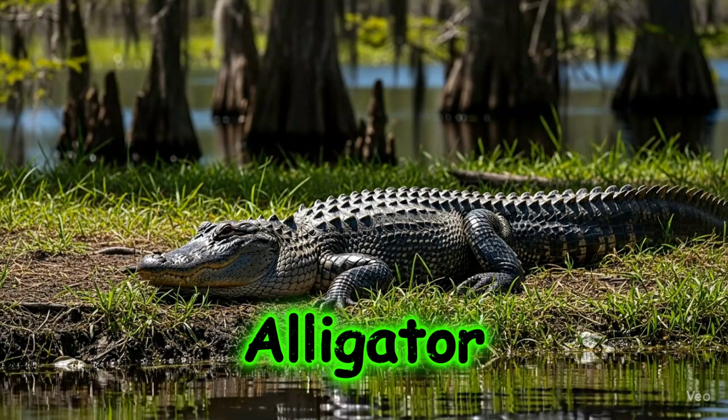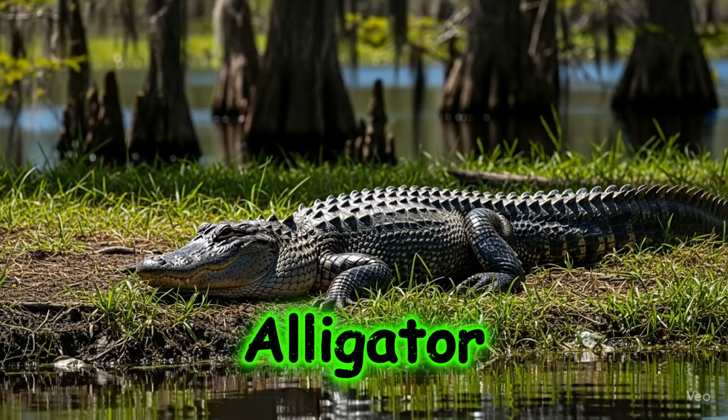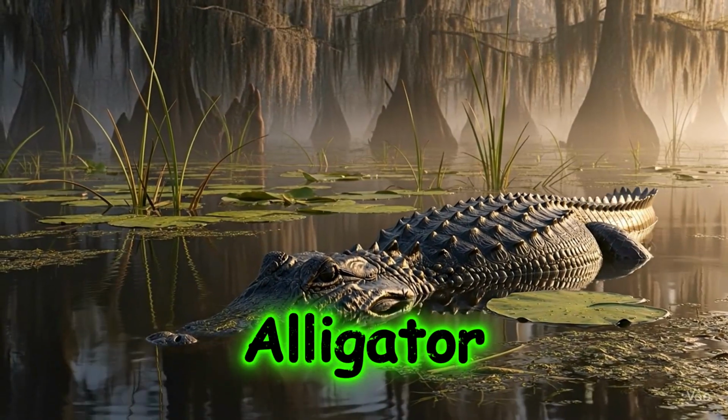Chomp! It's the alligator. It rests in the swamp, and its strong jaws help keep the river ecosystem balanced.